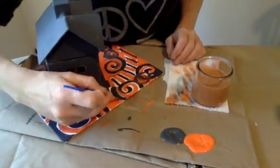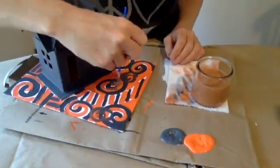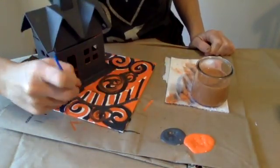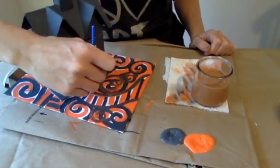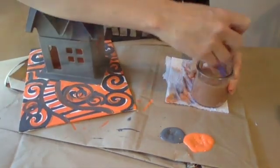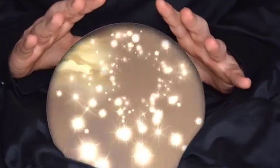Okay, friends, I know you're still working and you've done a great job. Keep painting. Keep at it. You've got this. But while we work, I wanted to share something really cool that I found inside Halloween Haven.